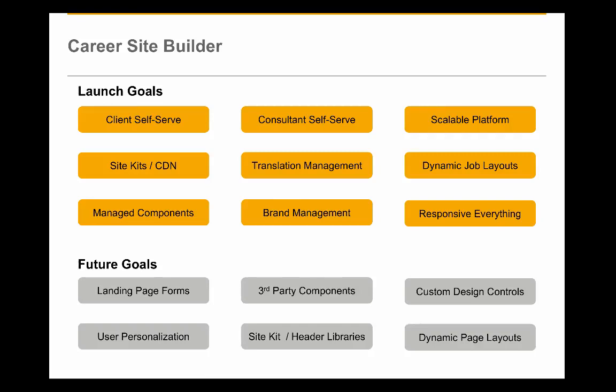We also chose to have a focus on dynamic layouts. And in the next release, we will have dynamic job layouts, and I will go through that in more detail. Also, all of the components are managed by product management and engineering. So when we roll out new features, they can be quickly turned on, or features can be turned off in the application. Brand management is also built into Career Site Builder, so all brands can be managed.